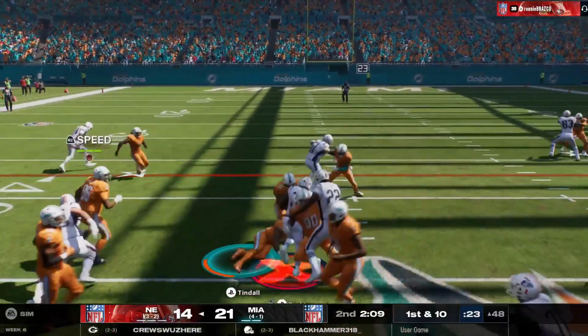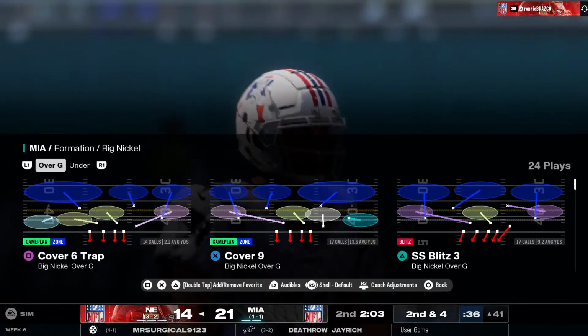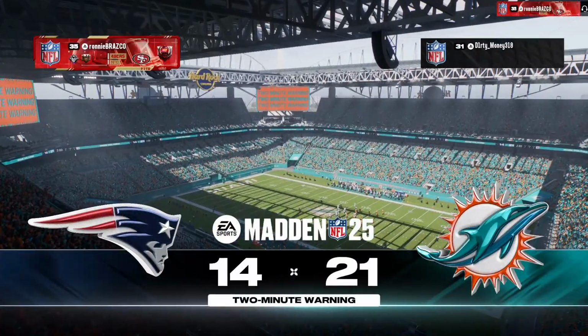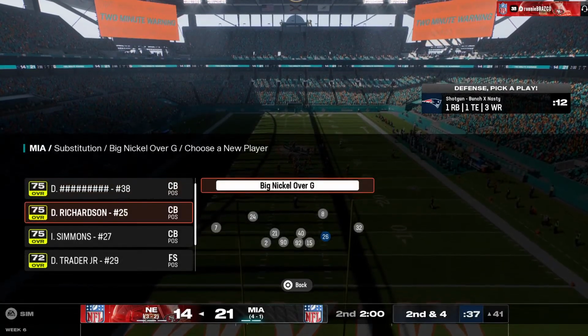They'll run it here with Saquon. And he'll be taken down as we tick down to the 2-minute warning. So, 2 minutes to play in a back-and-forth first half. We'll come back to Miami after this.